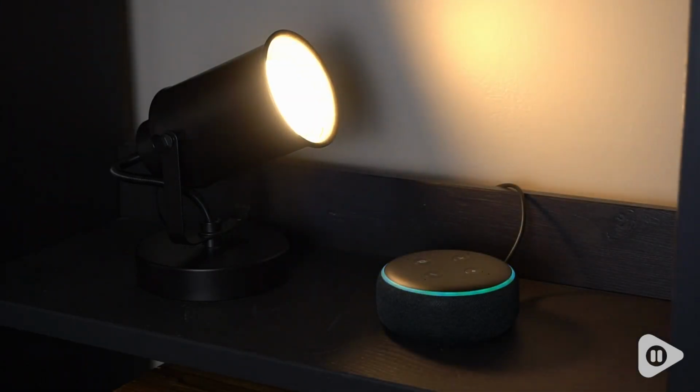Using the app is very simple, but another feature that I love about it is that it works with Alexa. So you can tie it in with other smart home electronics. If you want a simple way to start getting into smart home electronics, I recommend this light bulb from Kasa. It's a super easy way to get some great results. That's my point of view.